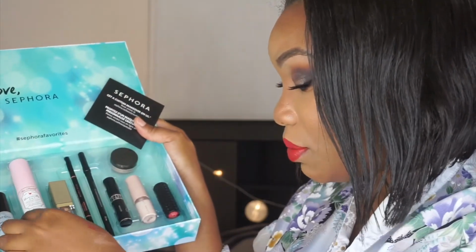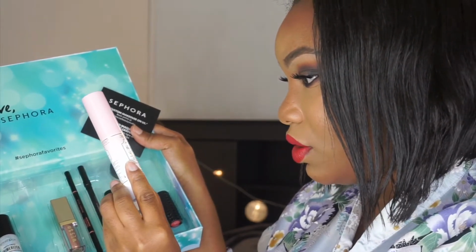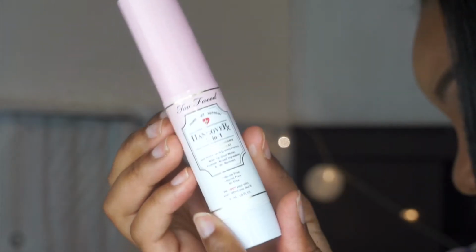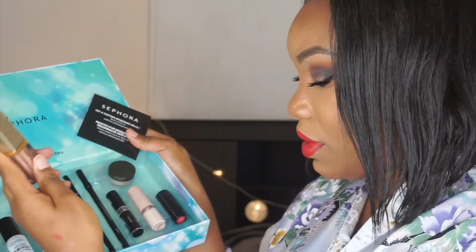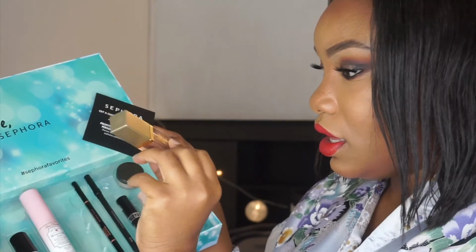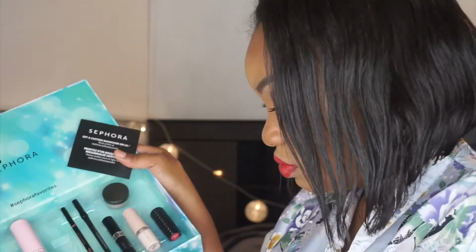I didn't put this on yet, but I'm about to. This is the Hangover 3-in-1 Replenishing Primer and Setting Spray by Too Faced. It refreshes your face. The shimmer on my eyelid is Stila in the Glitter and Glow Liquid Eyeshadow. I put that on my lids yesterday by itself.